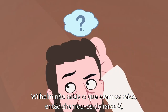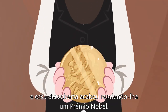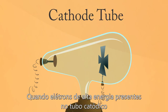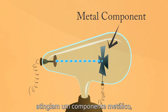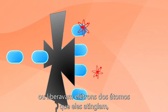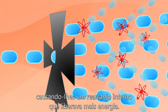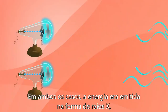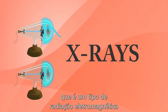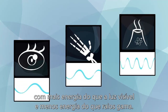Wilhelm had no idea what those rays were, so he called them X-rays, and his discovery eventually won him a Nobel Prize. Here's what we now know was happening. When high-energy electrons in the cathode tube hit a metal component, they either got slowed down and released extra energy, or kicked off electrons from the atoms they hit, which triggered a reshuffling that, again, released energy. In both cases, the energy was emitted in the form of X-rays, which is a type of electromagnetic radiation with higher energy than visible light and lower energy than gamma rays.